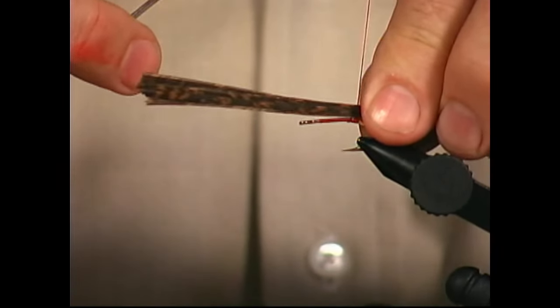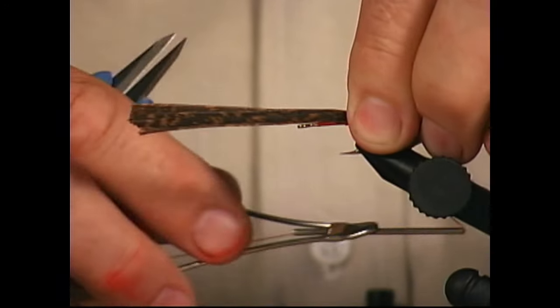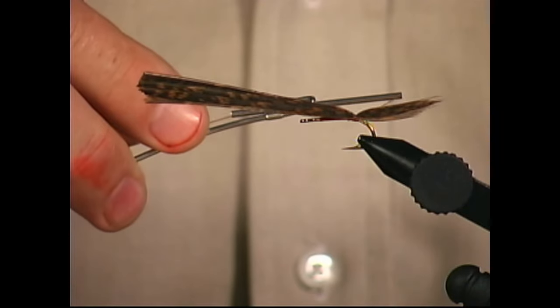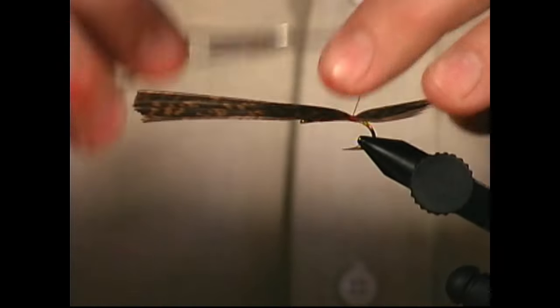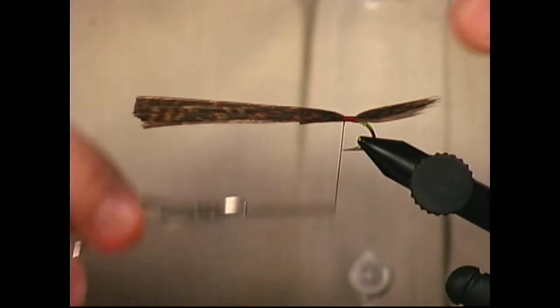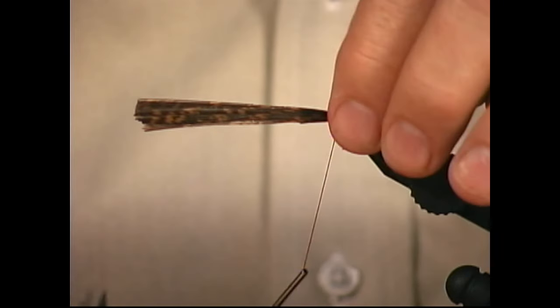Let me back up here so I get a good start on that tail. Now, just like you're setting the wings on a wet fly, is the way you set the tail. And I just tighten that up, and you see how that tail jumps right into position there. Now, each subsequent turn going forward angles and lays in flat, keeping the fibers of the tail crushed evenly.